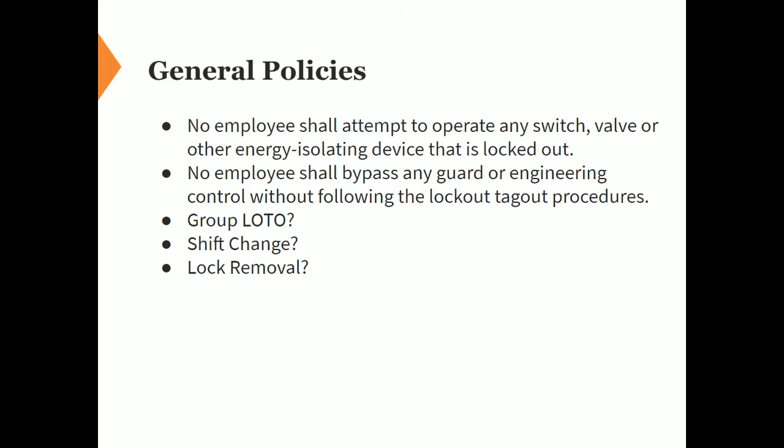In both cases, the highest ranking safety person or highest ranking plant official needs to verify that that person is not in or near the machine, verify that person's location is a safe place, then cut the lock off and turn it back on, but make sure you document in writing all of that previous information before you cut that lock.